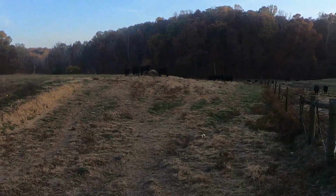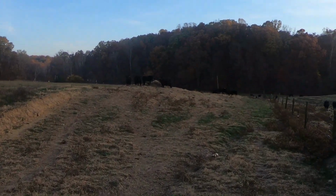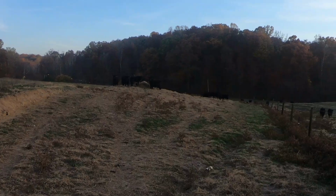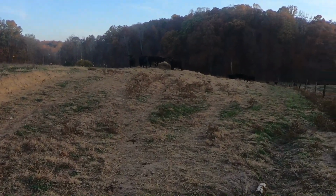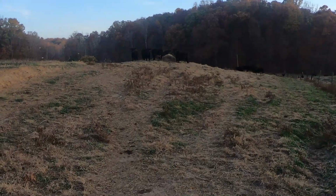Well, I'm just taking a quick walk down here where these calves are. They're on a bale of hay, actually on two bales of hay. So that's something else I'm gonna be glad to get them off of and quit feeding hay this time of year.